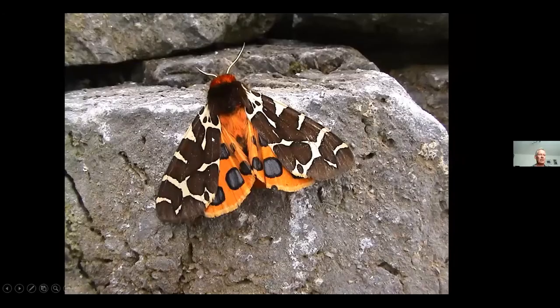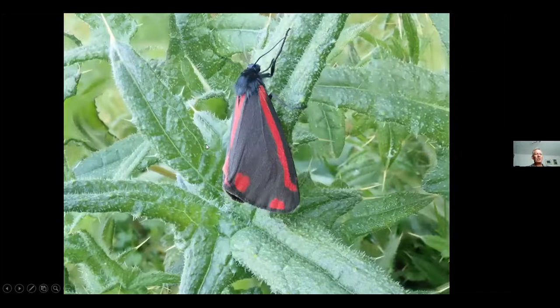And then, switching to the moths, because butterflies and moths are, after all, the same thing. The garden tiger moth has almost disappeared from the Devon wider countryside, although it's doing okay on our sand dune system still. And the cinnabar moth, yes, you see it, but in terms of its abundance, it's just so much less common than it used to be.